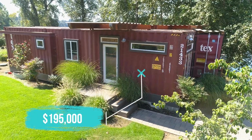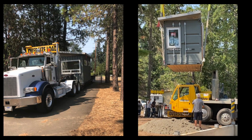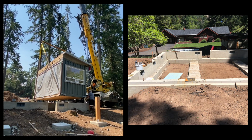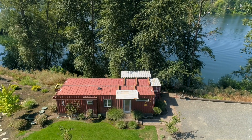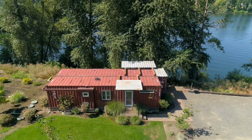And then there's the cost to get it trucked to and placed on a foundation that is built on site, and hooking up utilities, permitting, all that stuff. And so we add between $30,000 and $50,000 for that on average. So this is about a $250,000 home set on somebody's site.